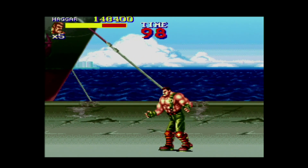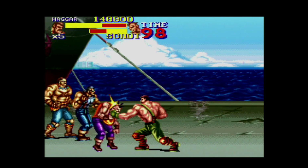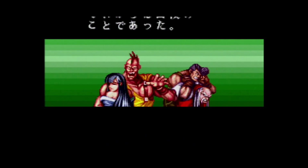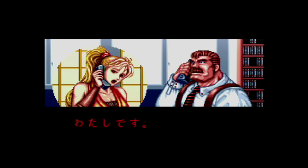The American version is quite literally 10 times the price of the Japanese version. Which, by the way, the Japanese version is uncensored. Again, I think I can follow the story. Bad guy is bad, so our heroes have to beat up all his goons. That's pretty much all the stories of these beat-em-up games.